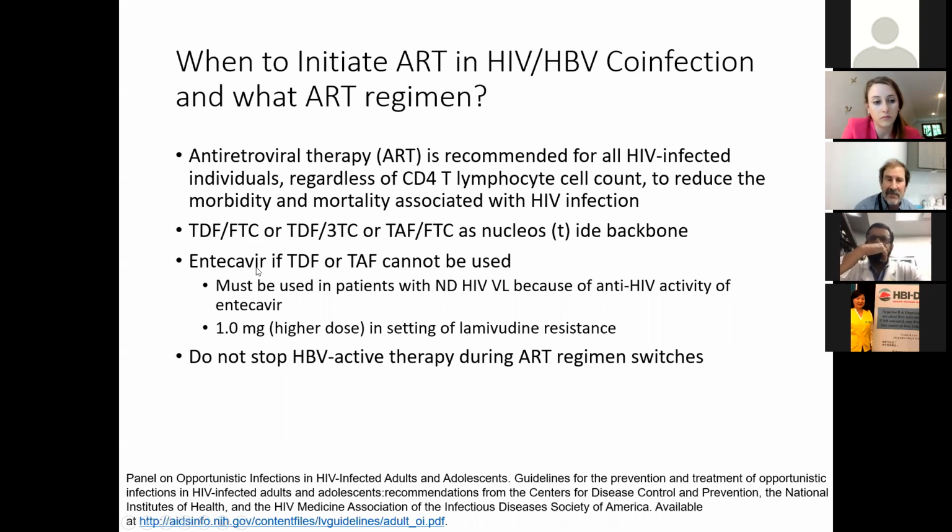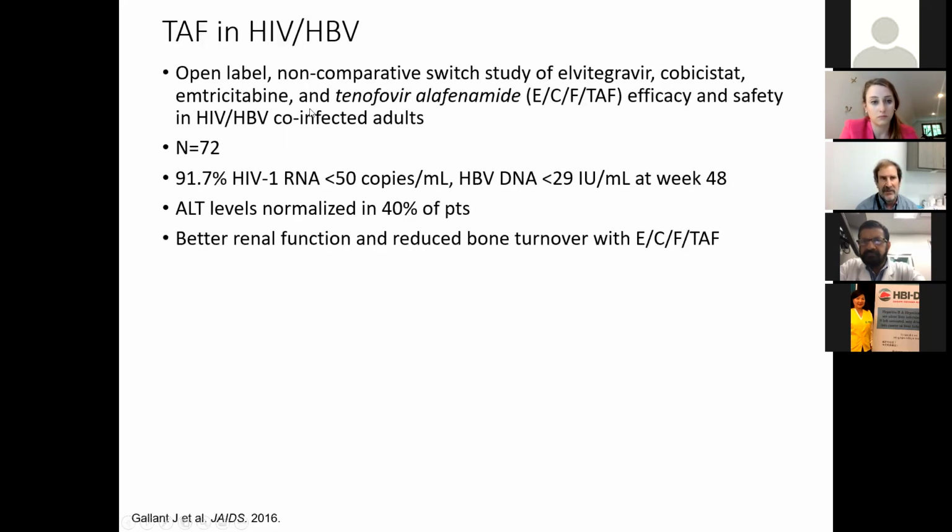Entecavir can be used to treat the hepatitis B part, but it's generally used if there is some reason to not use tenofovir or tenofovir alafenamide. And if you are going to use entecavir in an HIV-infected individual, they should be HIV suppressed, because entecavir does have some anti-HIV activity, but not enough to induce HIV suppression. And so what that means is if you use entecavir alone in a co-infected person, the HIV is going to develop resistance, which can translate to resistance to other drugs. The other point to make about therapy here is not to stop hepatitis B active therapy in people who are co-infected if you're changing their HIV regimen.